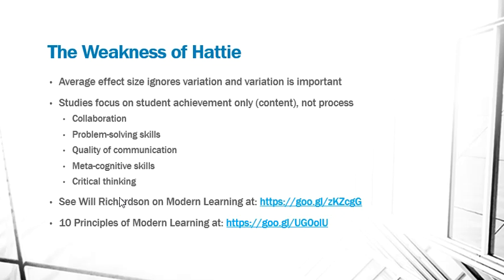Now, while Hattie's work is very powerful, it's important to look at the weaknesses of Hattie. This kind of work is really interesting because it produces a number that says, hey, this strategy is good. But an average effect size, if you think about it, we looked at creativity, which was 0.57, ignores variation. So we're talking about an average. There may have been effect sizes of 1.5, and there may have been effect sizes of 0.0 or negative effect sizes.